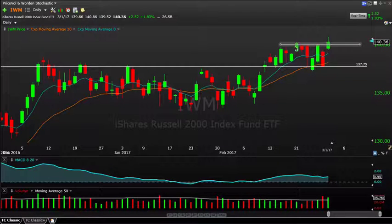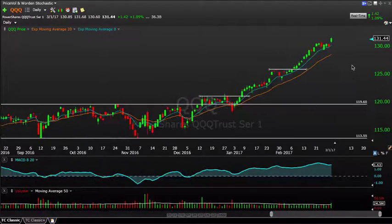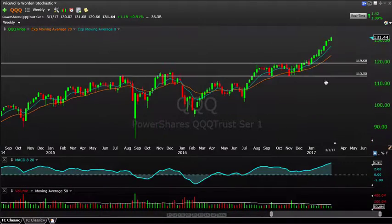Can we close above this resistance level, take out these highs, and continue to grind and march higher? If so, then I think you can continue to stay with these types of names, continue to trail that stop, and participate in this trend higher. The Nasdaq, the Q's Nasdaq 100, also breaking to new all-time highs here. Again, very, very extended here.